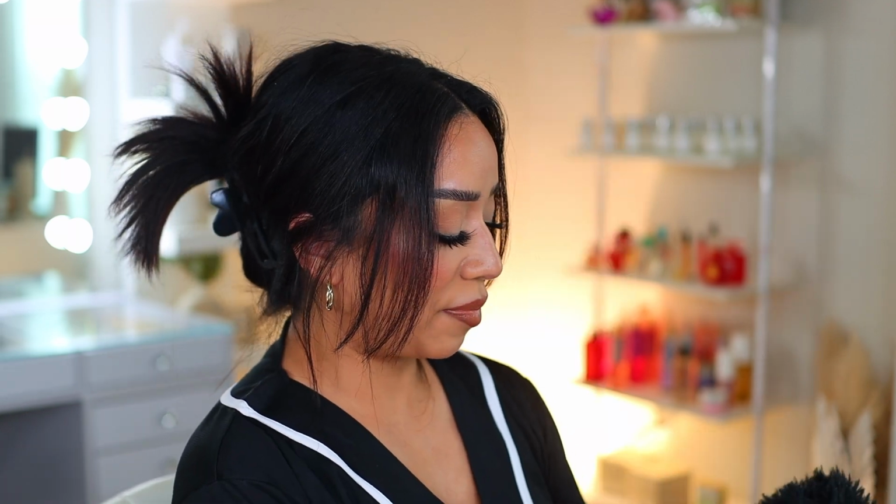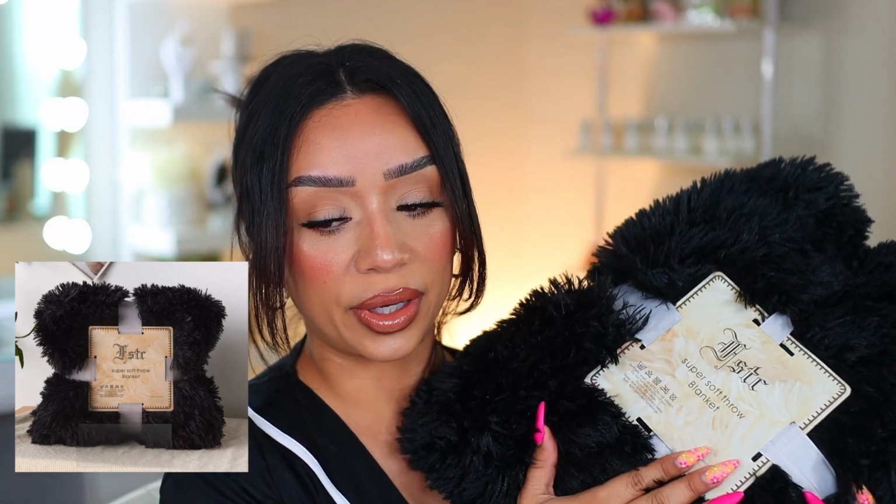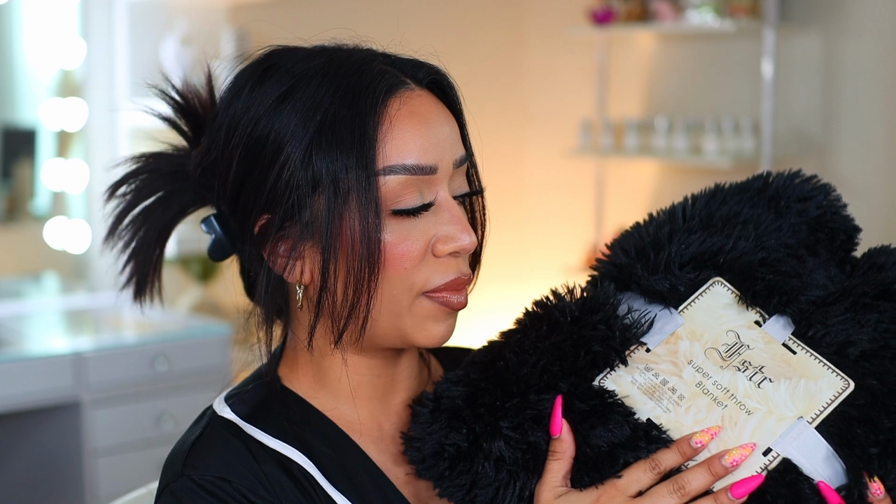I saved the best for last. So this is a super soft throw blanket, black, of course. I am always cold up here and I wanted to keep a blanket specifically for my makeup room. I really want to use it maybe on my chair.